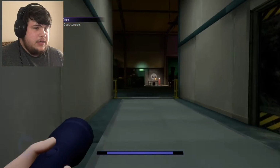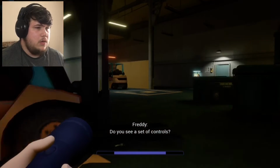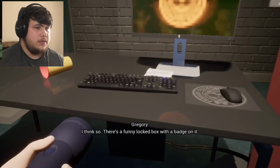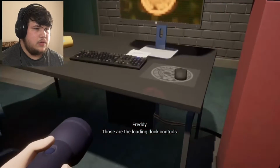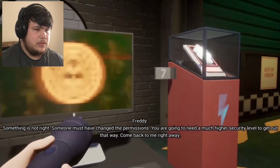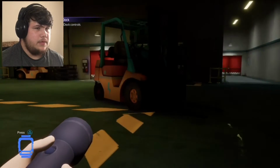Oh yeah, it's around here. Oh my god! I found the loading dock, but there's nothing here. There are some big garage doors, but I don't see a way to get out. Do you see a set of controls? No, not really, Fred. Oh yeah, I do actually. I think so. There's a funny locked box with a badge on it. Those are the loading dock controls. Something is not right. Someone must have changed the permissions. You are going to need a much higher security level to get out that way. Come back to me right away. Yeah, thanks, Fred. I would appreciate it.